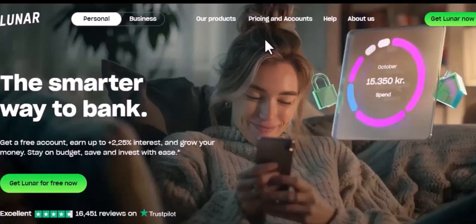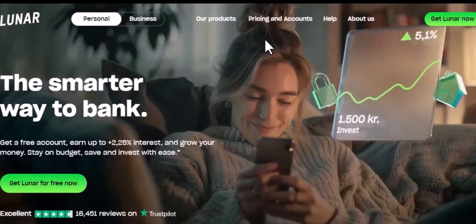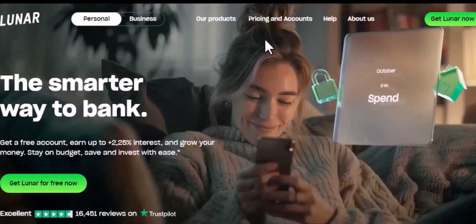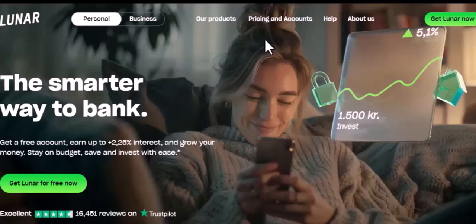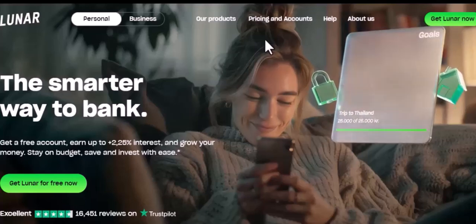In today's interconnected world, international transfers are more common than ever. Whether you're sending money to a family member abroad, paying for a foreign purchase, or investing in a global market, speed and efficiency are crucial. Lunar Bank, known for its innovative banking solutions, offers international transfer services. But how does it compare to traditional banks?